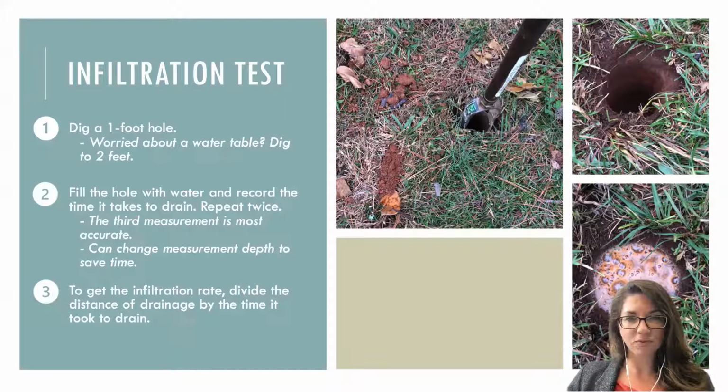Step 2 is just to fill the hole with water and see how long it takes it to drain. You want to repeat this step at least twice because the more times you repeat it, the more saturated your soil is going to get. And the more saturated it is, the more accurate it's going to be to show you how well your soil is going to handle a rainy season.